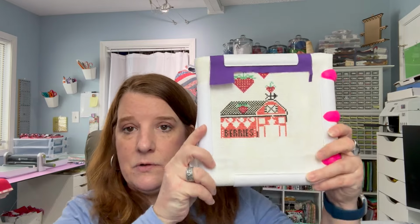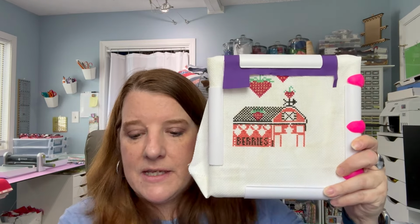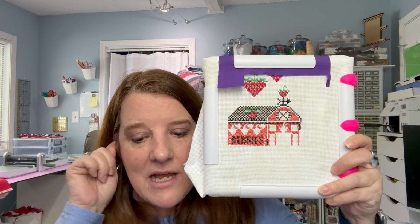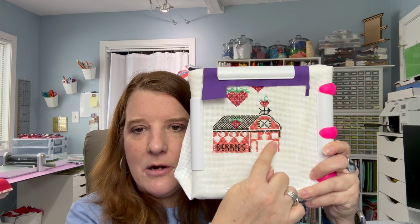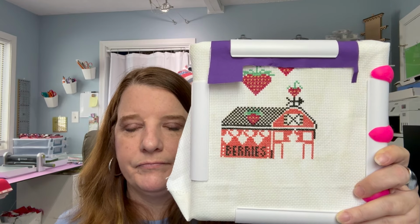And this is where I am now. This one has come up one time so far this month. So I did a little bit of the barn. I believe the rest of the red in the barn, or the pink. And then I did the birds' blueberries.